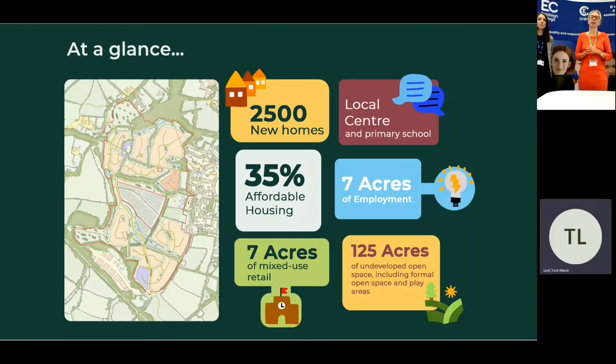So just a little bit of background information first of all. I'm working on a mixed use development that will be built out over the next decade. One Horton Heath is in the Borough of Eastleigh. We're going to be building about 2,500 homes. There will be a local centre as well with shops, community spaces and a local primary school.